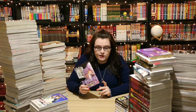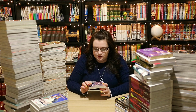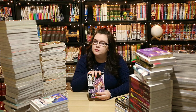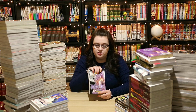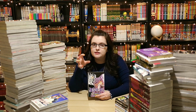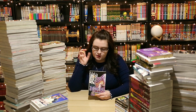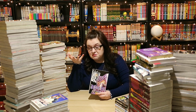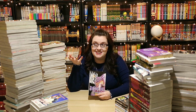Next I have volume 12 of D.Gray-man. This is another series I'm buying almost all secondhand, actually very similar to Blue Exorcist. It's a shonen and I've not gotten particularly far into it or been grasped by it yet. But this seems to be another fan favourite, though it doesn't seem to be as big and popular as some other series. Maybe that's why I'm finding so many secondhand.